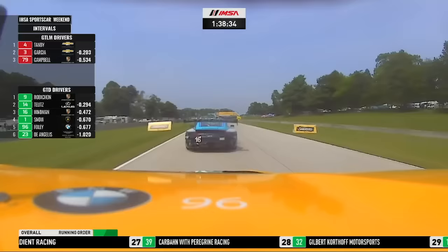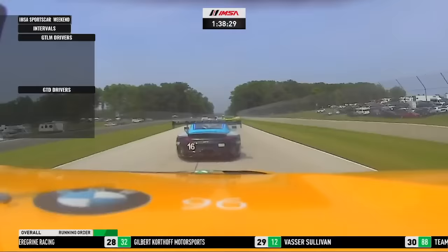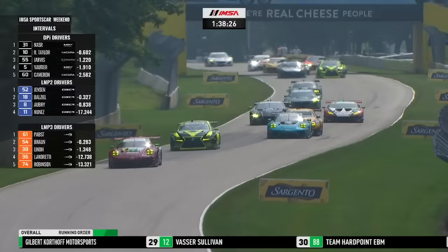Good stuff indeed. Yeah, and Felipe Nasr once again showing his class here. He showed it yesterday in very different conditions in qualifying. It was wet and he was absolutely masterful.